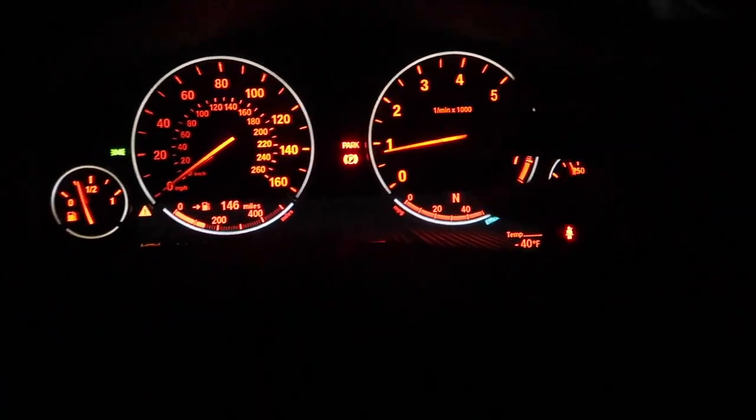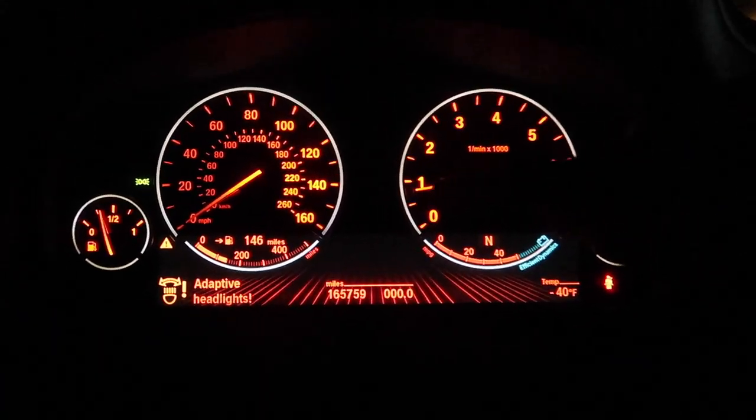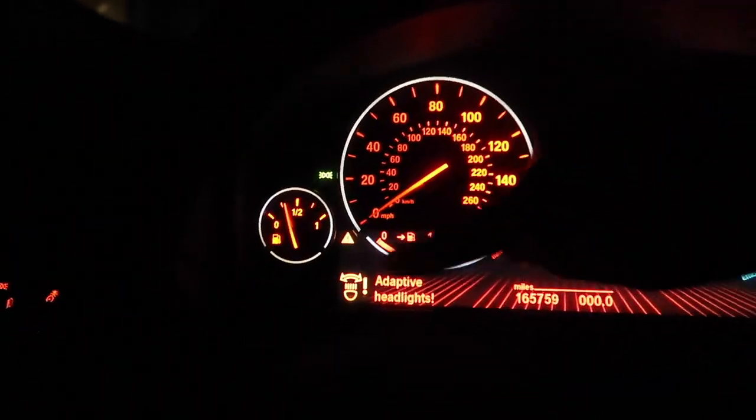We got a new harness, a new sensor coming on the way, and then hopefully they should have no more lights, because look, once I release the e-brake, we have nothing there. We just have a bunch of headlight issues and a bunch of other little codes.